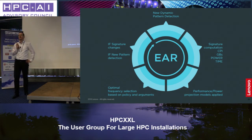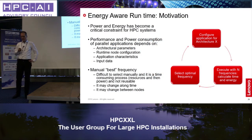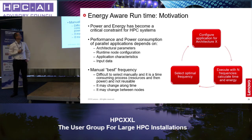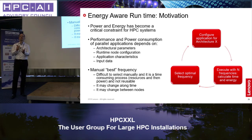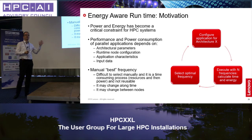So what do we do with this information that we receive from the hardware? We're trying to optimize the frequency that the applications run with compared to the performance gains that we get from that. So what we invented together with Barcelona Supercomputing Center is the Energy Aware Runtime. The motivation is, of course, energy and power is important, we know that. And also we found that the performance really is not depending necessarily on the CPU frequency, but also on the application. We have applications that can run with almost the same performance with very, very much lower frequency and much lower power consumption. So the challenge, though, is how do I find the best frequency for an application? So a user starts a job on your system, and how would you know if that application would benefit from higher frequency or not? And that is the challenge that we are addressing with the Energy Aware Runtime.